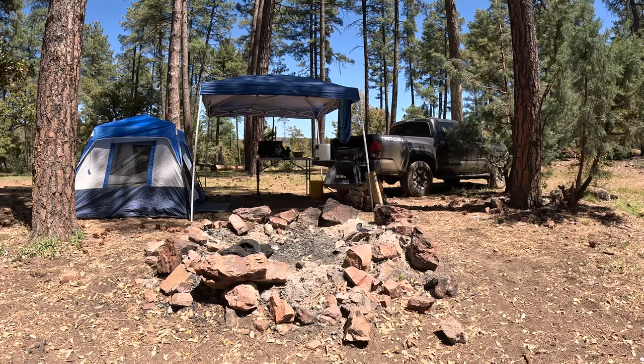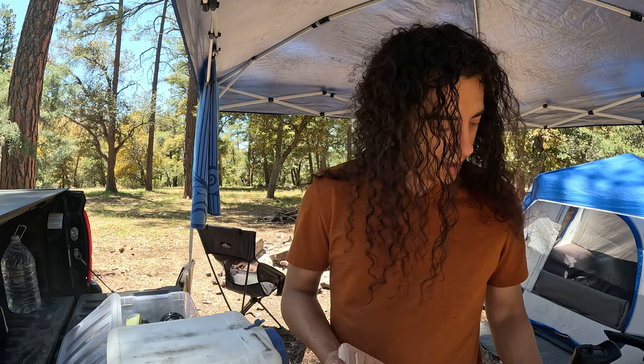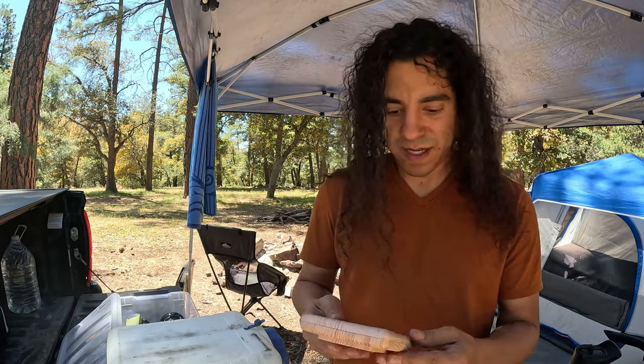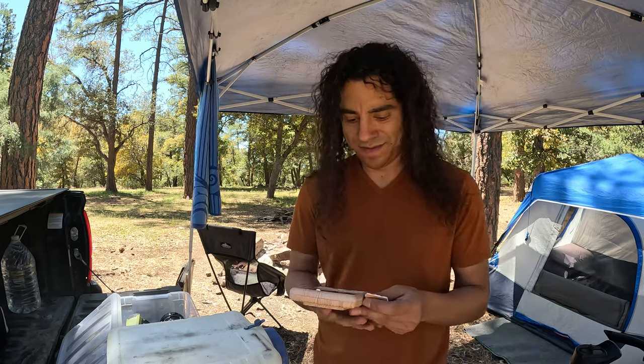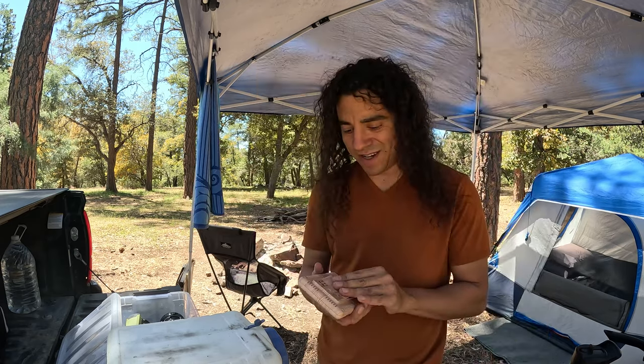All right, guys, I got camp all set up and squared away. Now I'm just doing the last few things. Making sure my lights are up. I need a time for it to adjust, but it says it's 101. It ain't no 101.